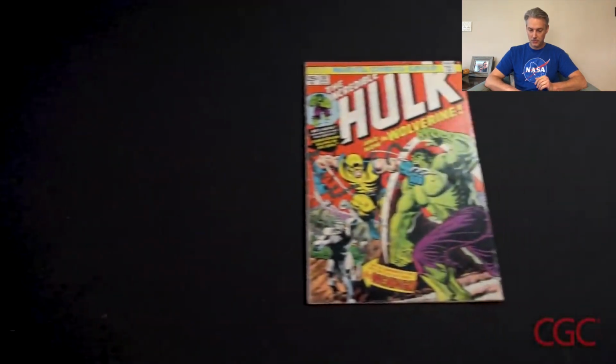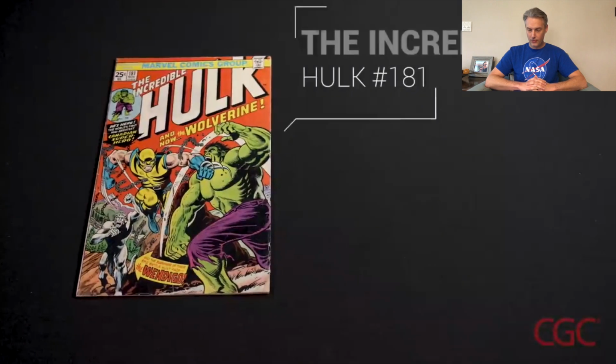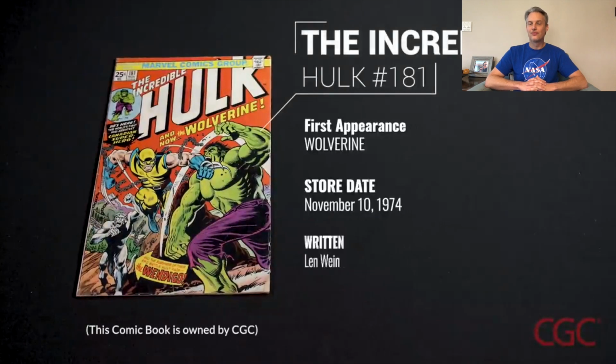Fun facts. Collectors often ask us how we grade comics. So we thought, in the spirit of transparency and to have a little fun, we'd show you exactly how we do it. Today, we're going to be grading a copy of Incredible Hulk 181. It's the first appearance of Wolverine, came out in 1974, and this is one of the most popular comic books among collectors.